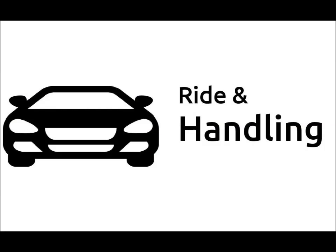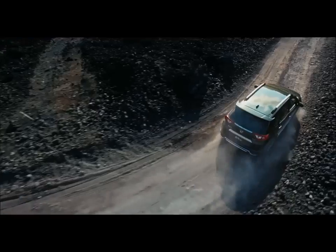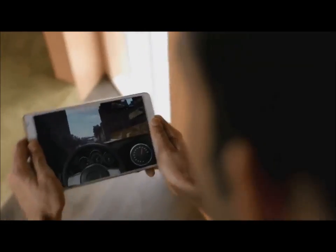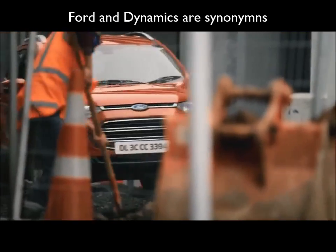Handling and ride quality. BRV has fantastic dynamics. It corners with enthusiasm and has good balance around the curves, aided by a well-weighted steering rack which transmits decent feedback from the surface. But it is no match to Ford's class-leading dynamics of the EcoSport.